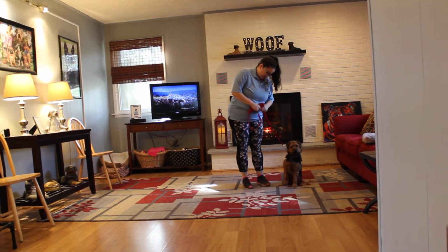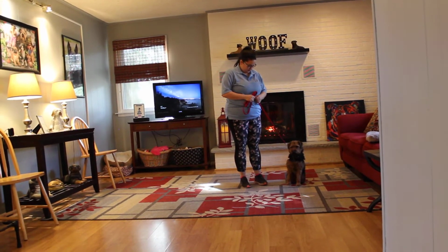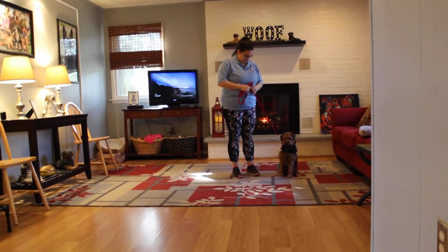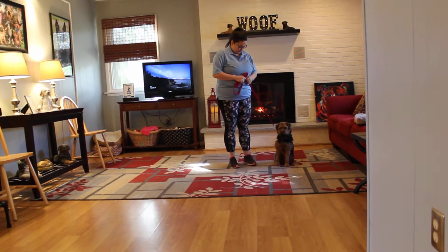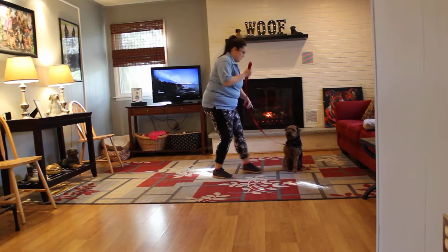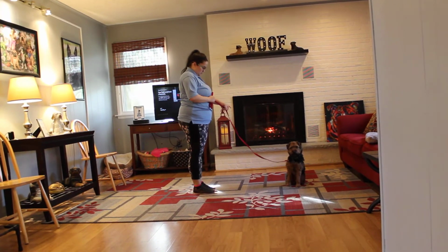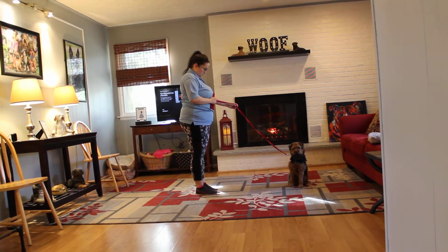And the next command that we're going to demonstrate is the sit-stay. The stay is a hand and a voice command, and because it is a stationary exercise, it is a one-word command. Stay. The long sit-stay, when you're practicing at home, you're going to start out at about a minute, and you're going to slowly work up to 3 minutes.